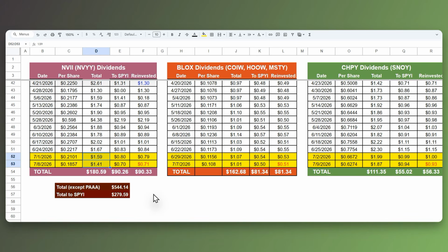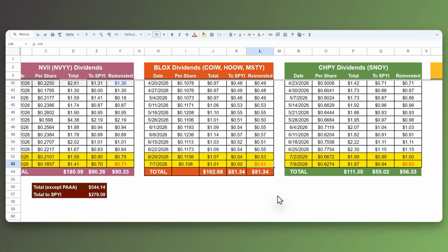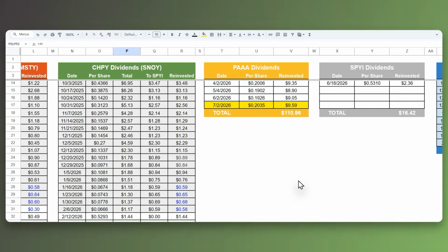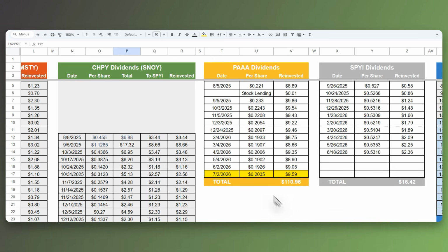Moving over to BLOX, I received about an 11.5 cent dividend and an almost 11 cent dividend, for a grand total of $2.08. Like with NVII, the dividends are split in half and reinvested, with this 51 cents awaiting reinvestment. Scrolling over to CHPY, I received almost 67 cents, then almost 63 cents, for a grand total of $3.86. This 93 cents was just short of the amount I needed to reinvest this week. I also received one more dividend from PAAA. This is a monthly payer, 20 cents per share, for a total of $9.59.